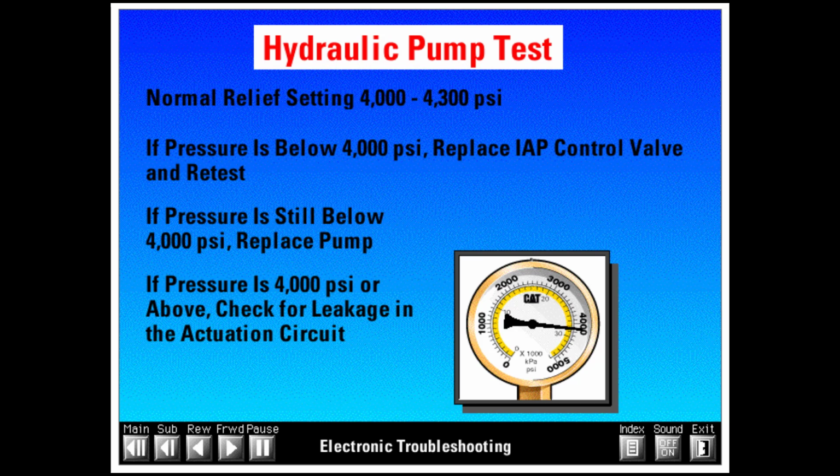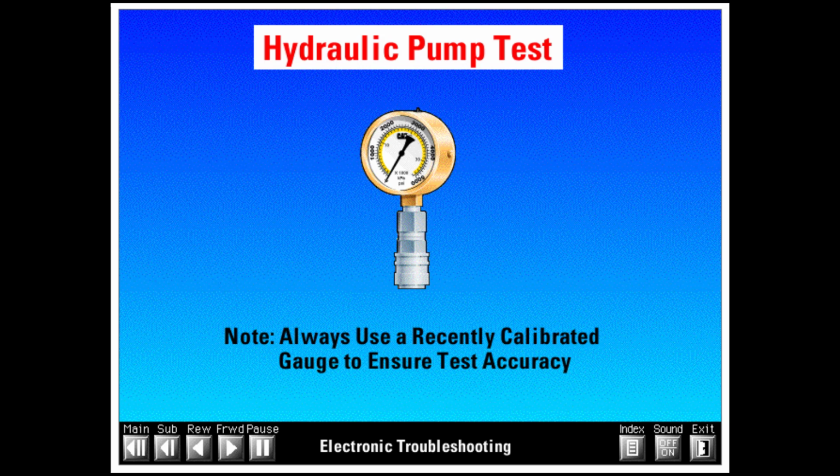This is done by disabling the injectors so that the engine will not start, and cranking the engine while visually observing leakage. Refer to the troubleshooting guide for specific instructions on this procedure. When performing this test, always use a recently calibrated gauge to ensure test accuracy.